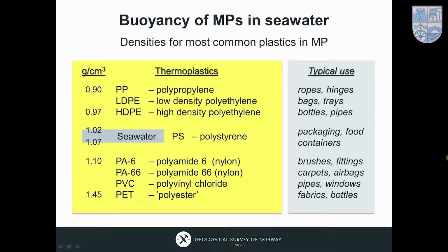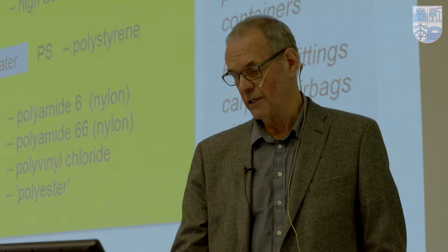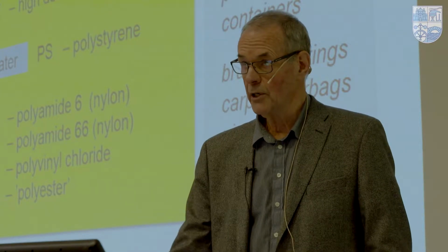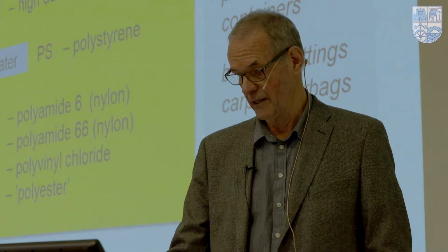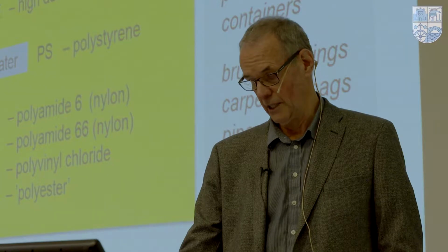So a little bit about the microplastic properties in seawater. That's primarily the density. And here I've just summarized it in terms of density and the type of plastic, thermoplastics, relative to the range of seawater density. And as you can see, there's not a very big difference in terms of the density, except for maybe polyester, PET. But we certainly see that polystyrene is one of those products that we often find on beaches. It's also the one that is easily blown from the terrestrial environment into the aqueous environment.